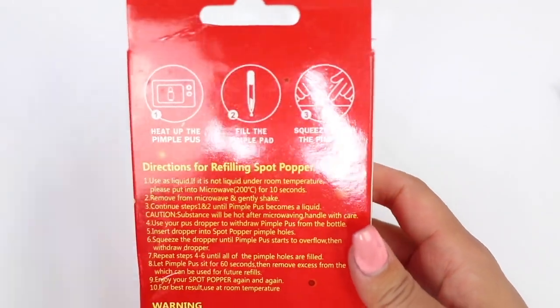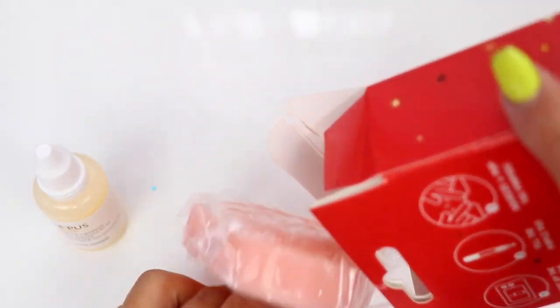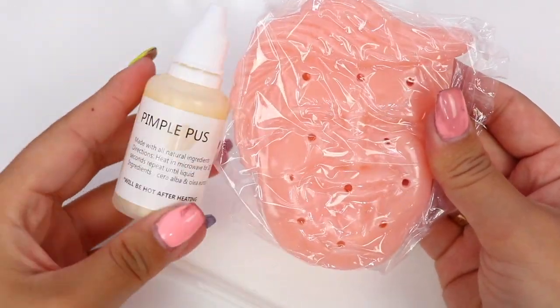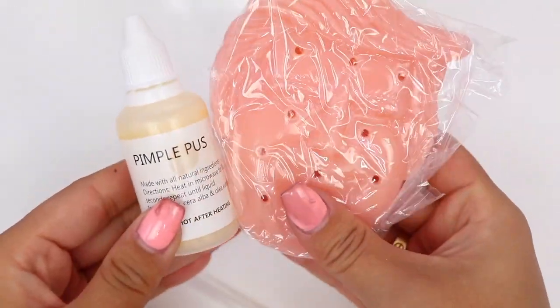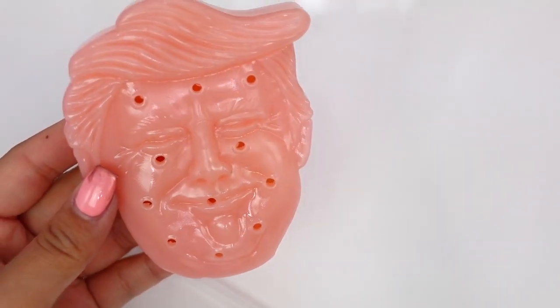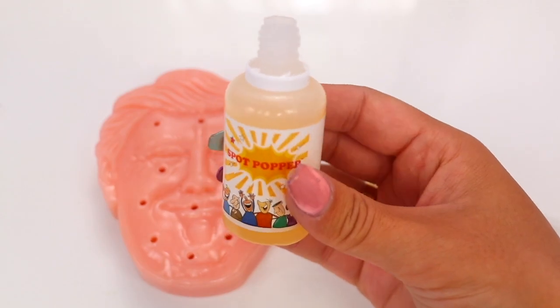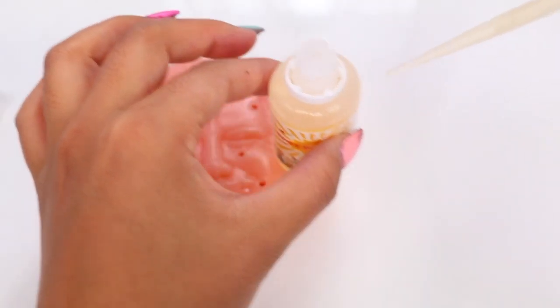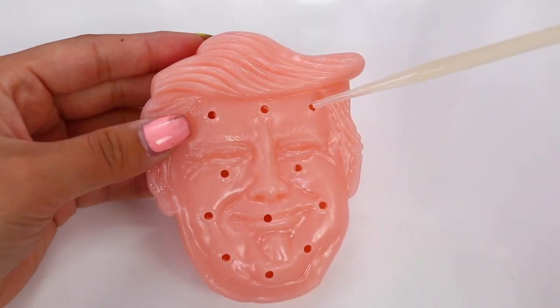And lastly, the moment you all have been waiting for, we have another pimple popper, but this isn't just any pimple popper, we have the Man Face pimple popper, okay people? So included in the box, you get the Man Face, a bottle of pimple pus, and an eyedropper tool for $13.98, and I purchased this from Amazon.